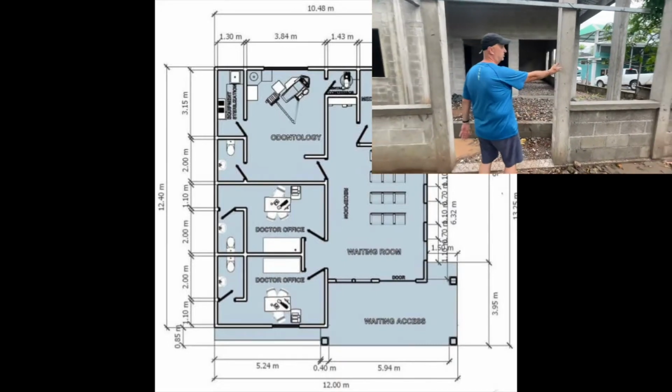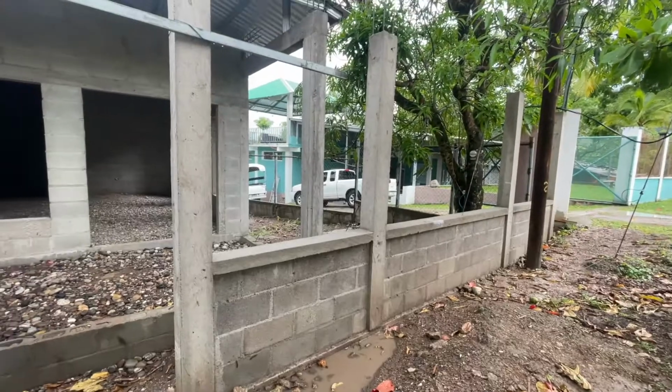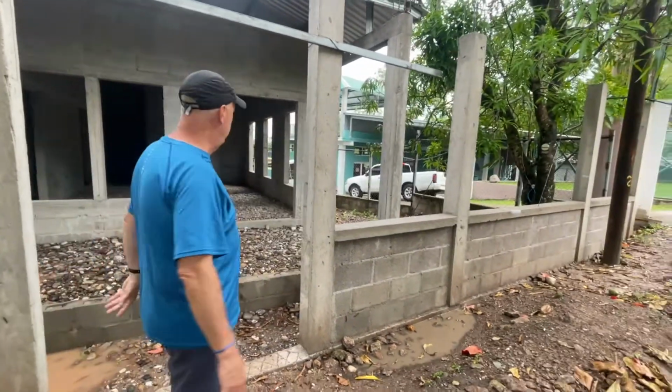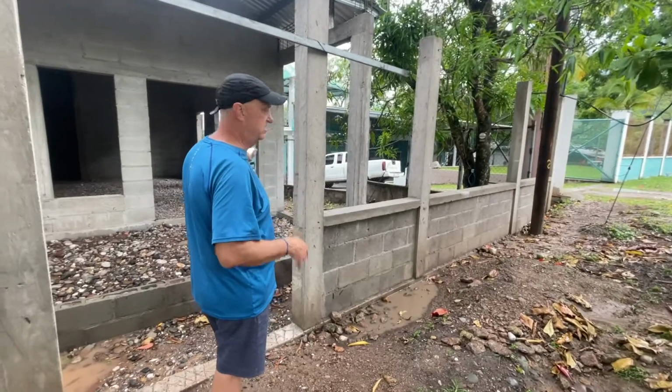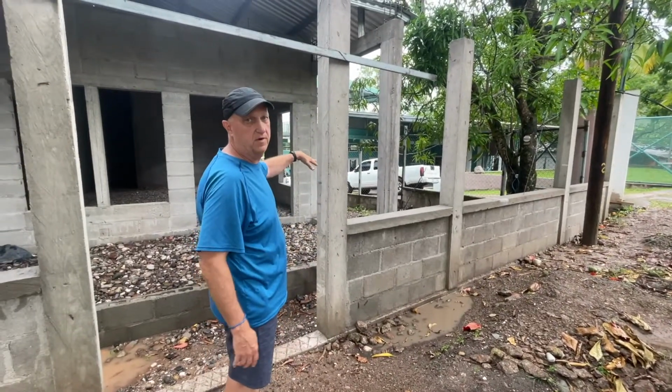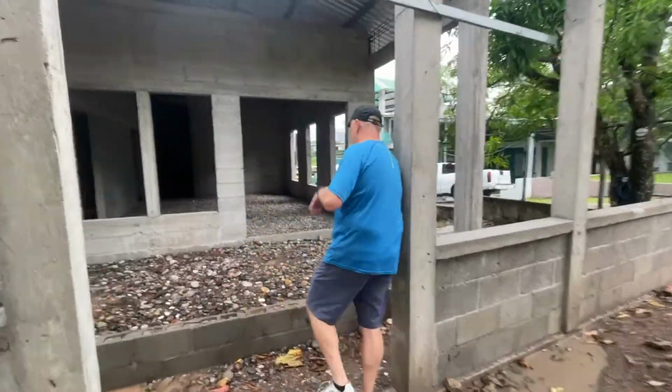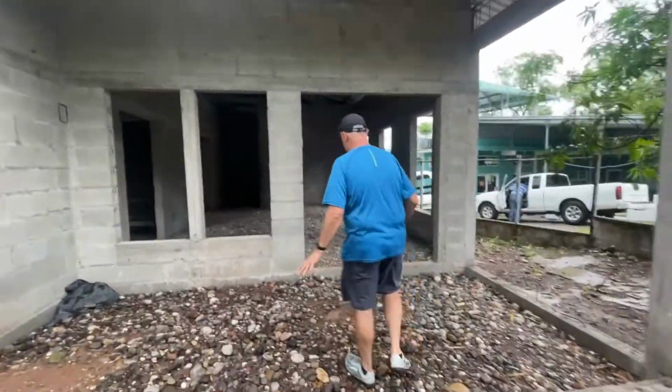You can see it's real close, right next door to Selva Cafe, where we have our job training skills center and our beauty salon. We're actually going to have an entrance from the medical dental clinic so that people can go back and forth between the two. But walk in with me here. This is where the front's going to be.